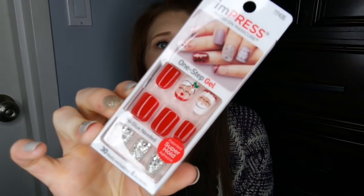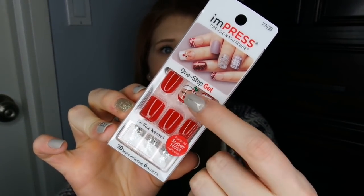The first ones are Our Song. I just can't with these two. Like I said seconds ago, I don't wear red nails, but for these two, 100% making an exception. I really appreciate that the Christmas nails, unlike the Halloween nails, come in the short variation. They're not medium length, and these are just so stinking cute.